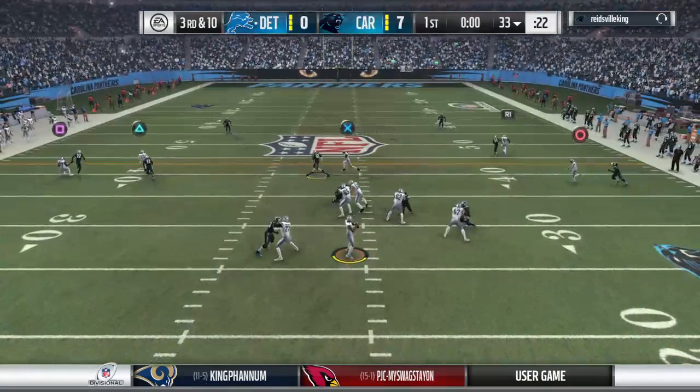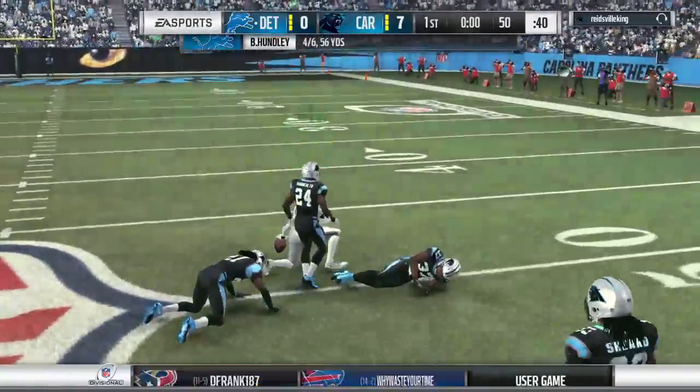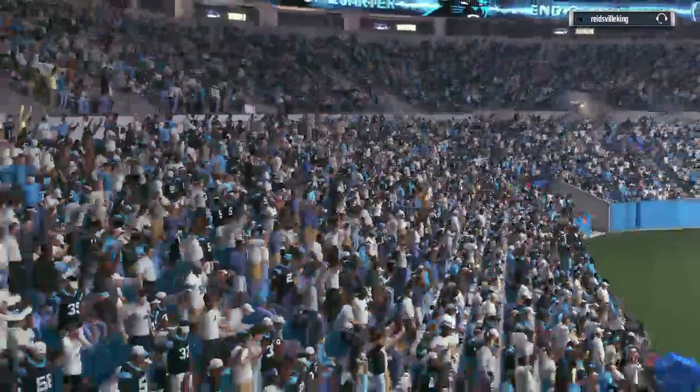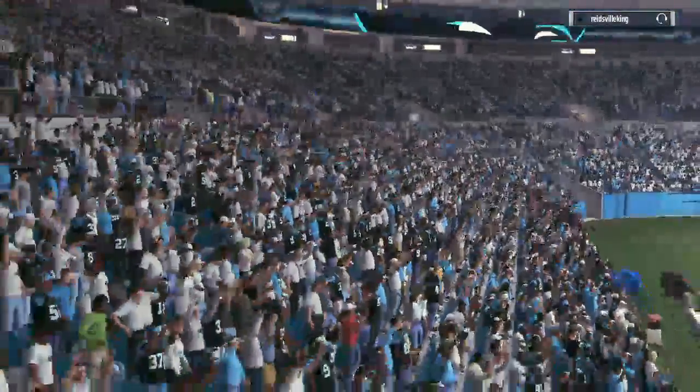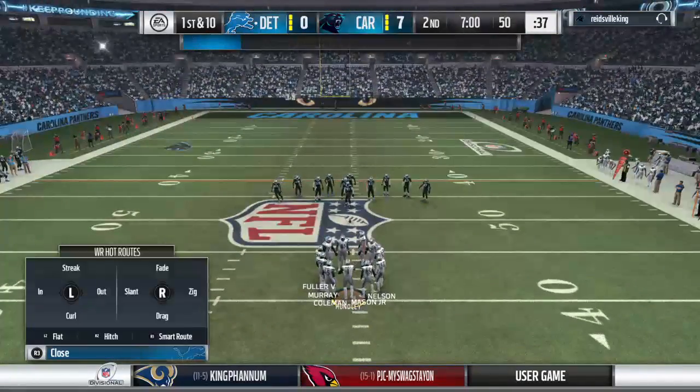On 3rd down, he'll drop to throw. And Nelson's got it here right side. And he's got the first down yardage before being taken down at midfield. Here with Charles Davis, Brandon Gaudin, as the Lions are in possession of the football here to begin quarter number 2. And they're on the move here.